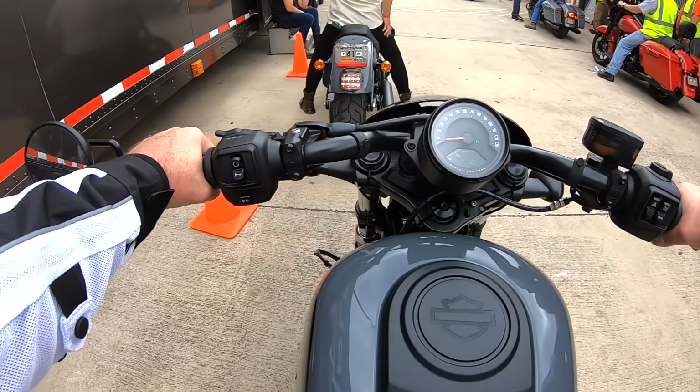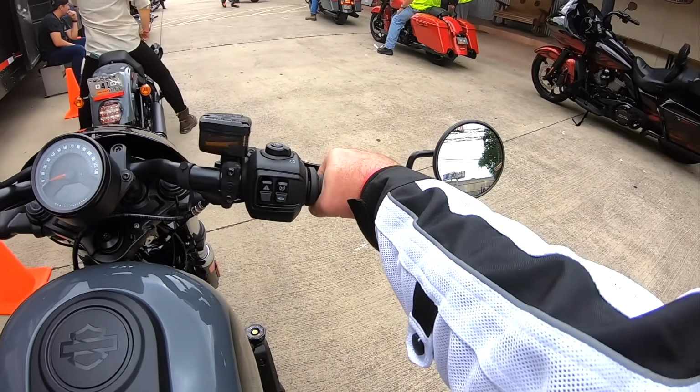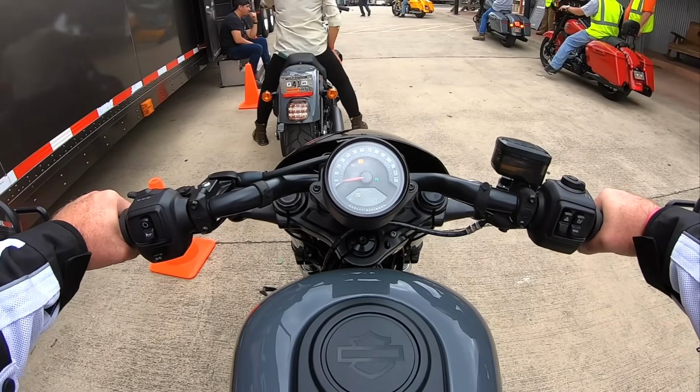Well, the bike's kind of got an interesting sound to it. Doesn't sound like a traditional Harley. Doesn't sound bad though. It's got a little bit of a rumble to it. Of course, that could be some of the other bikes that are around me.